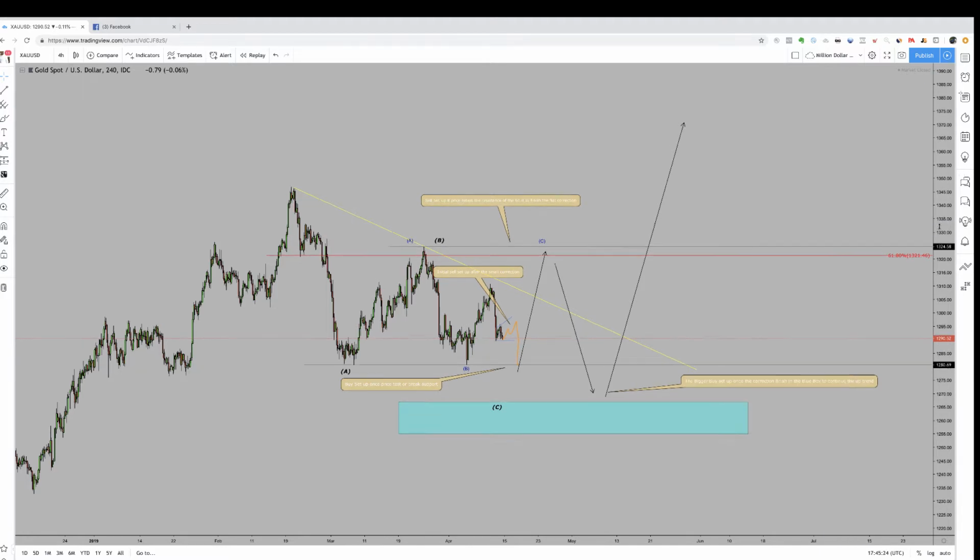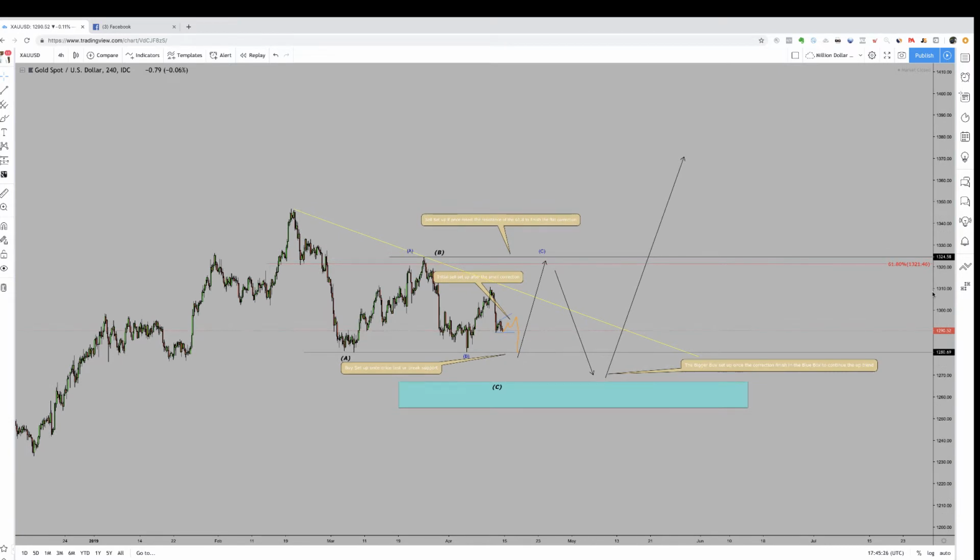But let's dive in, you all. First, let's look at gold. Looking at gold on the 4-hour time frame. And also, if you don't know, I am more of a swing trader. Typically I hold my trades for anywhere from a day to a week to 2 weeks, just however long it takes for me to see my objective or the structure to change.